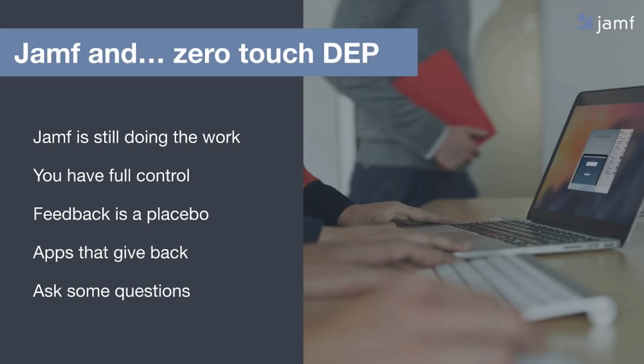I've seen some implementations where they put the new hire handbook in front of the user, which is cool. And I've also seen a screenshot where they're allowed to play a game of Pac-Man while the machine is set up. And that's really cool. So whatever you show your user, you've got a captive audience for the time, so get some information out of them. I think the best thing about a zero-touch DEP experience is letting the user do the work for you.